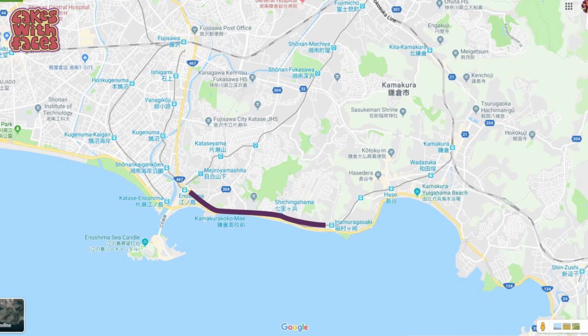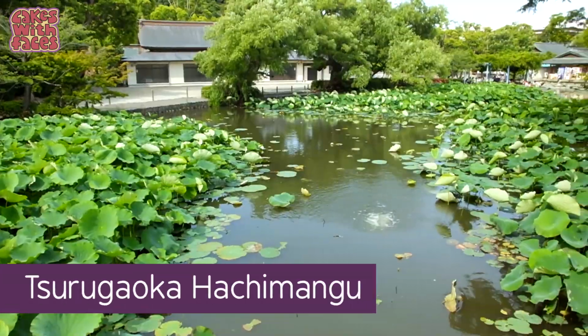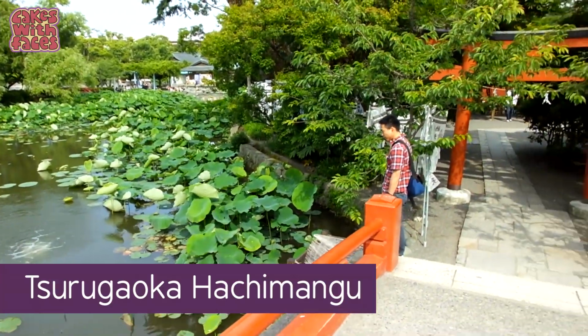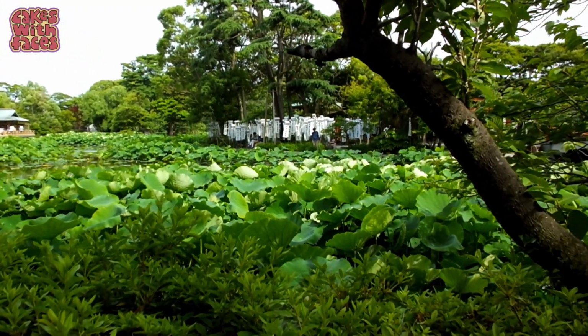From there you can get the train to Kamakura, which is known for its big Buddha statue and lots of temples and shrines. I really like this one, Tsurugaoka Hachimangu, which has some gardens and a lake, and it was just really nice to walk around.